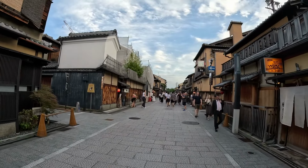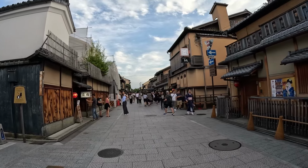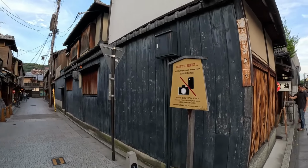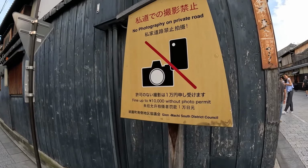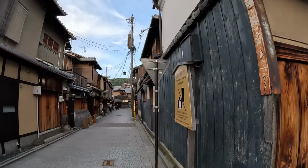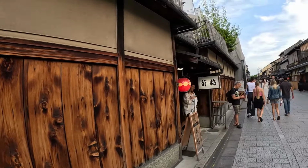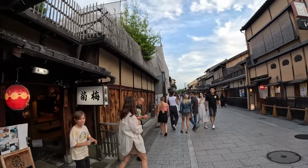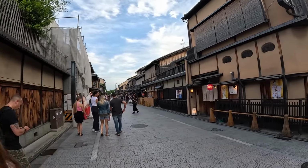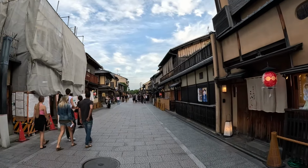I'm your tour guide. And something that I just noticed too, a lot of people don't want you to do photography on private roads. Okay, that's kind of interesting. Fine up to 10,000 without photo permits. So I guess this is the main road, and I don't know if this is a private road. Obviously I'm not Japanese, so I wouldn't know, but interesting. So I'm just gonna keep walking straight on the main road, because I don't want to go on the side and offend someone.